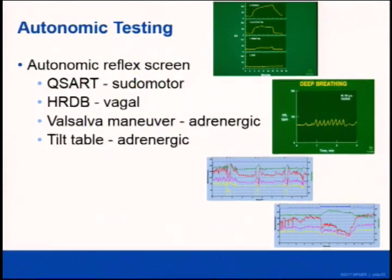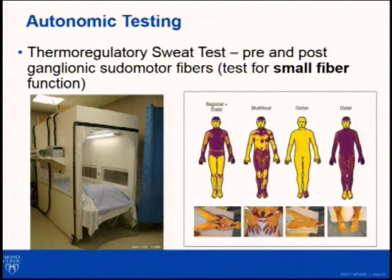So we do have other autonomic tests to help with the small fibers. We can check sweating. We can look at how their heart rate varies with deep breathing. We can look at their blood pressure and heart rate profiles when they do a Valsalva maneuver, or we do a tilt table. In some places, you might be able to get a sweat test. They're not very often available, but we can look at sweating patterns. We put a powder on the body and see how well they sweat. It tests both pre- and post-ganglionic function, but this is what you might see in a distal small fiber neuropathy. Their feet just don't sweat.